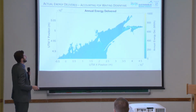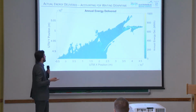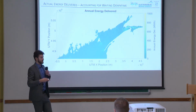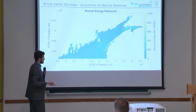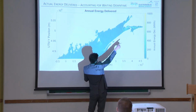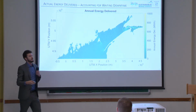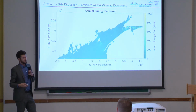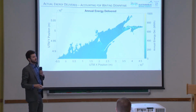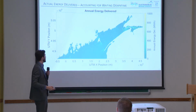So if you remember the previous plot where we saw our high energy delivered, this actually means that it has an impact on the energy delivered because we can't produce at certain times due to downtime. And so you can see a big chunk is taken out of this top right area in Force. Some other areas have lost generation simply because we can't get to the site in time and we can't repair it. If we're waiting for 100 hours a month to make a repair, we're not generating during that time, and that's a loss of revenue.